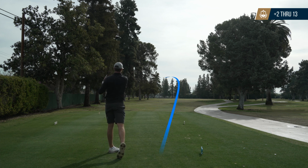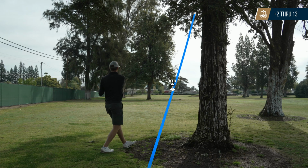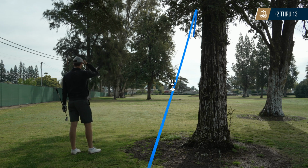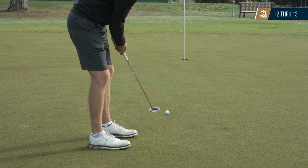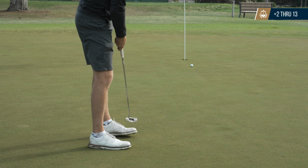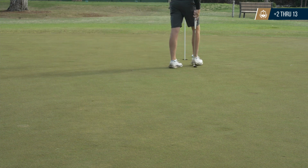Bad choice hitting driver here, especially with how poorly I was hitting it, so I snap hooked this into the dirt by a tree. But then I hit one of the better recovery shots I've hit in a while, drew it right around this tree in front of me towards the pin, ended up about 20 feet short, so I did have a birdie look after all. Again, hit a good putt just on the wrong line, so I ended up just barely missing and had another tap-in par.